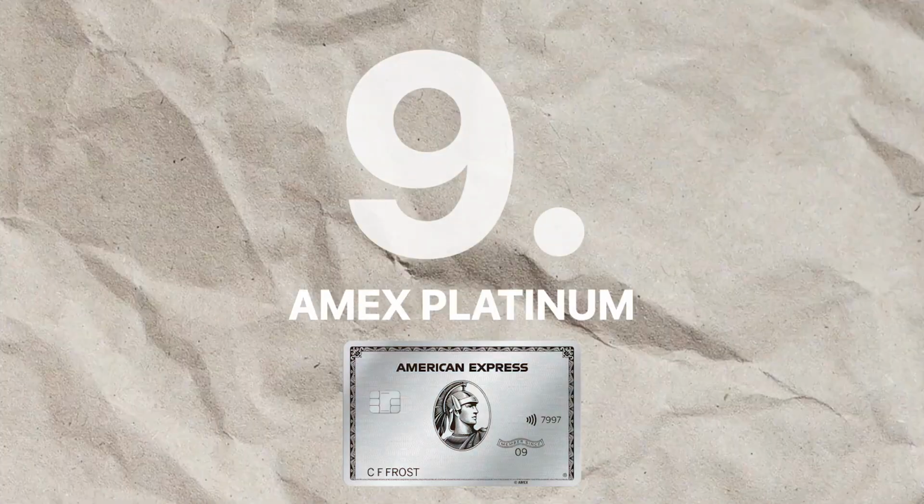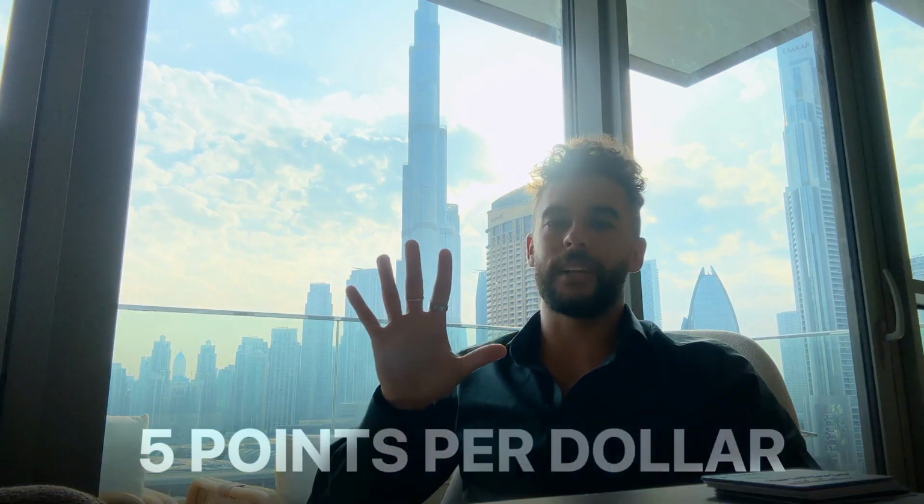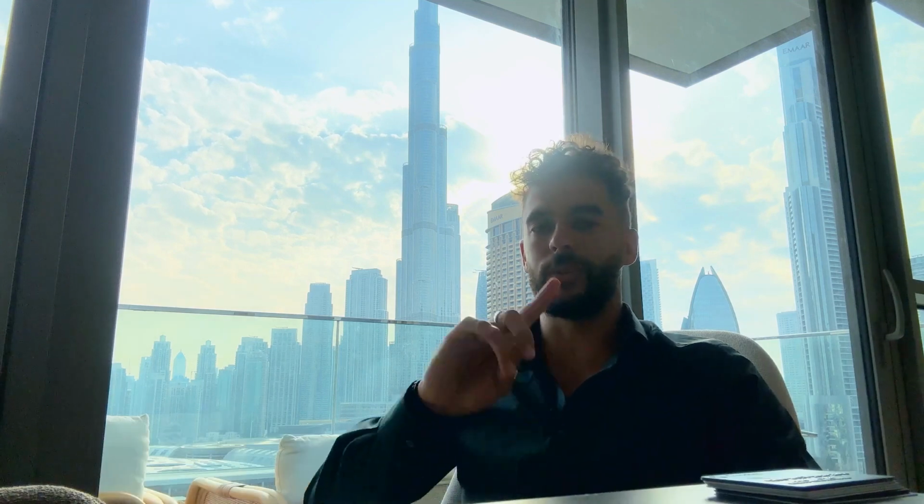Before getting into this card more in depth, the Amex Platinum, I want to compare it right away. This card carries an annual fee of $695, and it's the highest of the American Express. There are the Black, the Centurion, all of that, but let's say the more normal ones to get, okay? You can get 5 points per dollar spent on prepaid Amex travel experiences and other travel booked on Amex Travel, 1 point per dollar on all other purchases. That's why you want to use the Capital One Venture X card instead of this one.